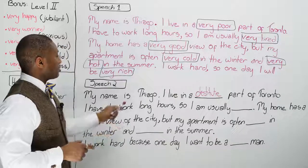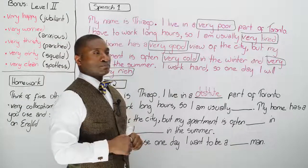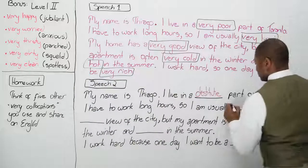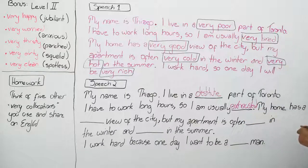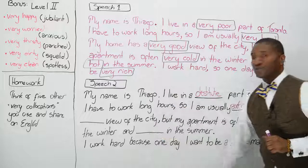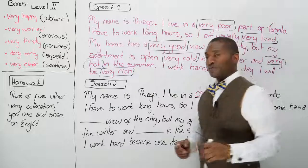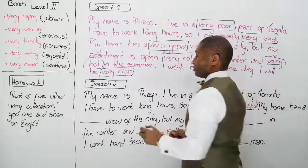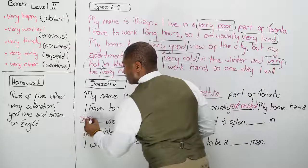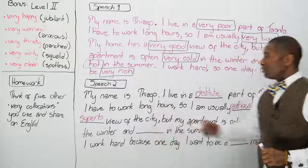I have to work long hours, so I am usually, another word for very tired. Exhausted. That's right, I'm very tired, exhausted. My home has a something view of the city. Do you know, my favorite hero is this guy here, the Bat. But his best friend is who? Ah, remember I told you, superb? Super is in that word because it's super. A superb view of the city.